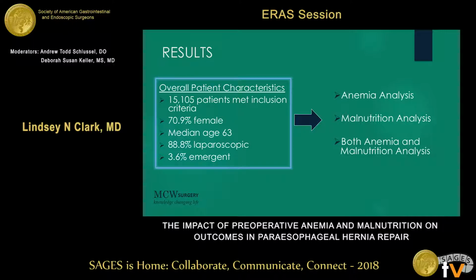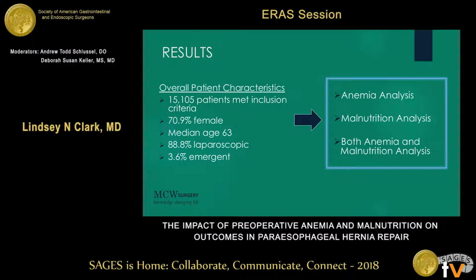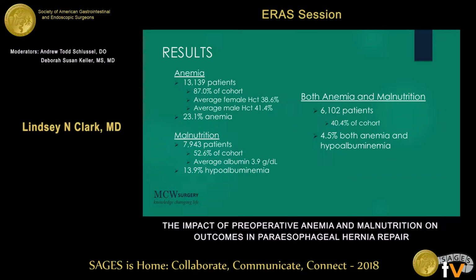So first, overall, we had over 15,000 patients that met inclusion criteria for our study. This was a population of about 71% female with a median age of 63. The vast majority of the cases, almost 89%, were performed laparoscopically, and 3.6% of the cases were emergent. From this overall population, we then did sub-analyses: an anemia analysis, a malnutrition analysis, and then analysis for patients that had both of these conditions.